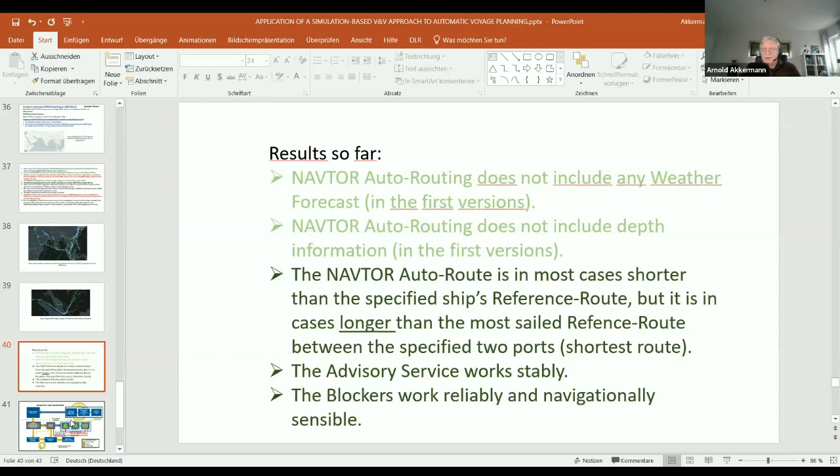And also we found that the advisory service from the NAVTOR auto route generation works stable, is reliable and navigationally sensible, and works perfectly.